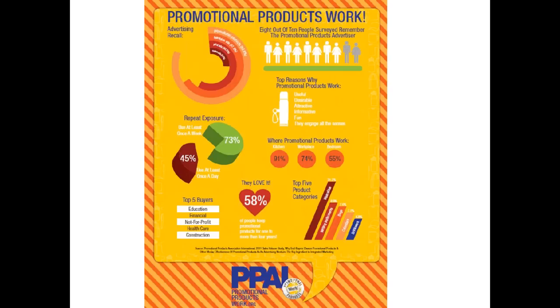Here's some more data as well about Promotional Product Week and advertising recall. You can see from the screen the different ways promotional products are used in promoting the goodness, the message, the product. It's highly regarded. 82.6% advertising is recalled, where television and other types of media isn't nearly as strong as a promotional product. And everyone likes to get a free gift. 8 out of 10 people surveyed remember the promotional product advertiser by getting it in their hands and letting them use it. Here are the top reasons why promotional products work.